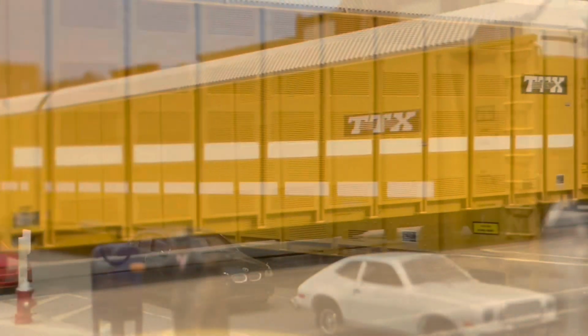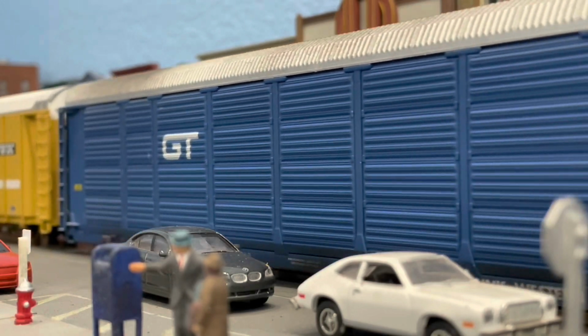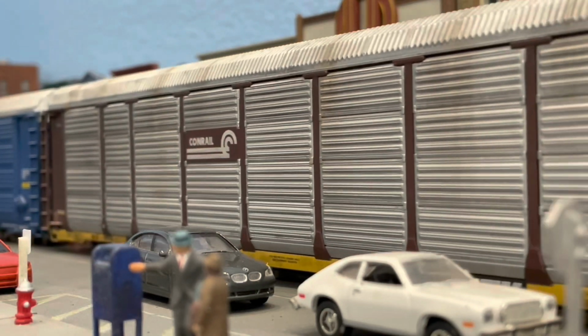On the prototype DT&I, this interchange was done at Waverly. However, in our iteration, Henry Ford was able to complete the rebuilding of the south end, making these moves possible today.